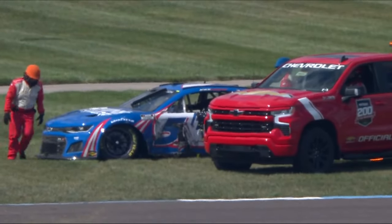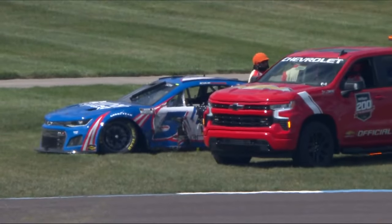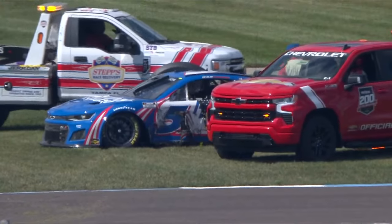This is just before the wreck. Confirming that your brake fans are on. Yeah, I'm standing on the pedal really hard though. Yeah, standing on the pedal really hard.